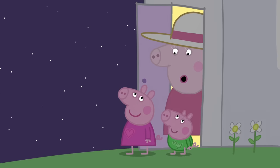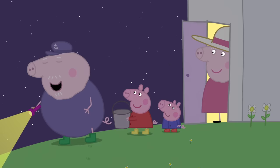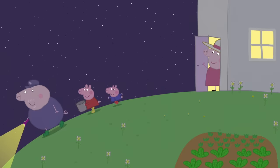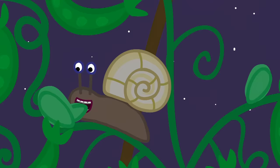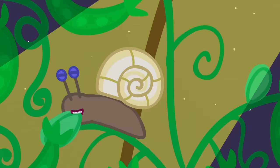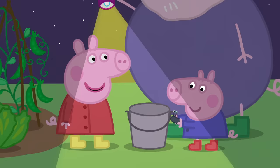Put your coats and boots on. Peppa and George are wearing their coats and boots over their pyjamas. You carry the bucket, Peppa, and I'll hold the torch. Don't stay out too late, Grandpa Pig. Okay, Granny Pig. We'll put all the slugs and snails in the bucket. Ah, one little snail. Two little snails. And a slug. Slugs are yucky.